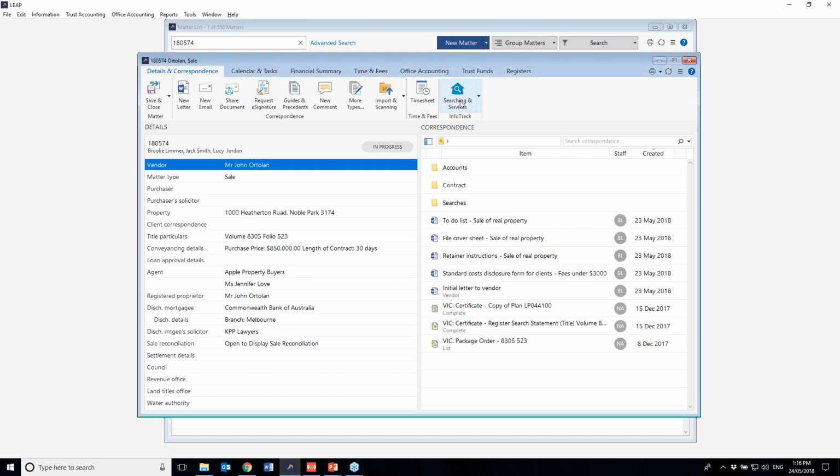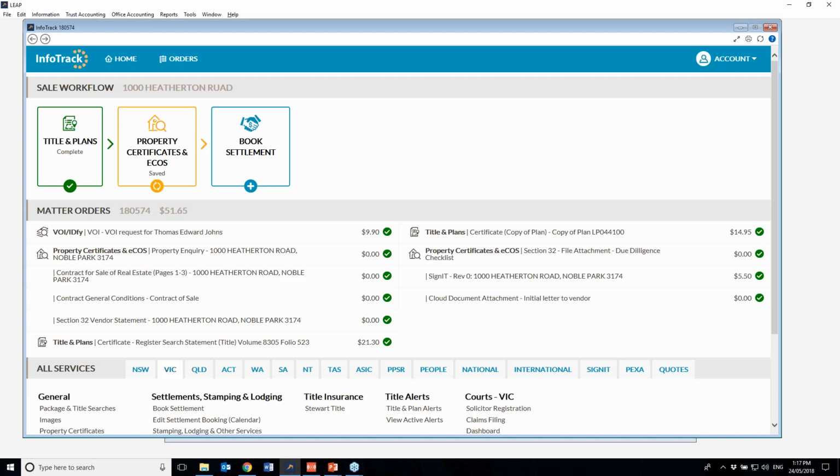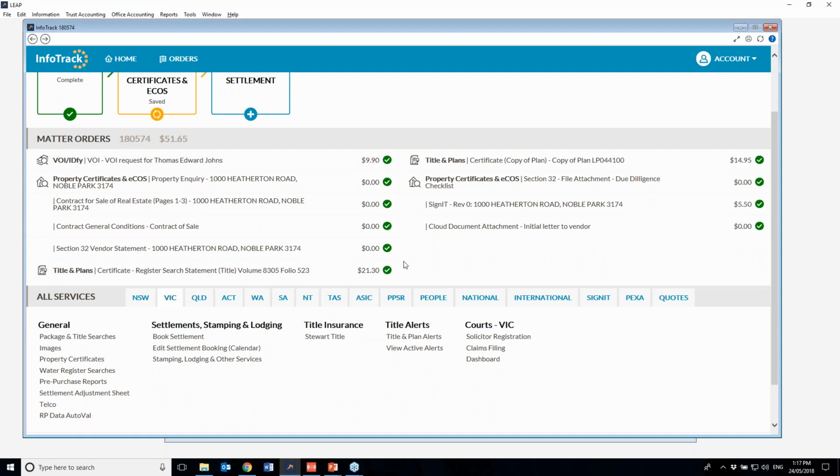So first and foremost, we are in our matter. I'll jump into the searching and services into InfoTrack. Just going to load and push me through where I'll begin ordering the documents. I can see up there now that I do have my sale workflow, so that's easy for me to follow as well, and any other documents I've had using this matter as well. You can see the VOI request should I've done that originally.